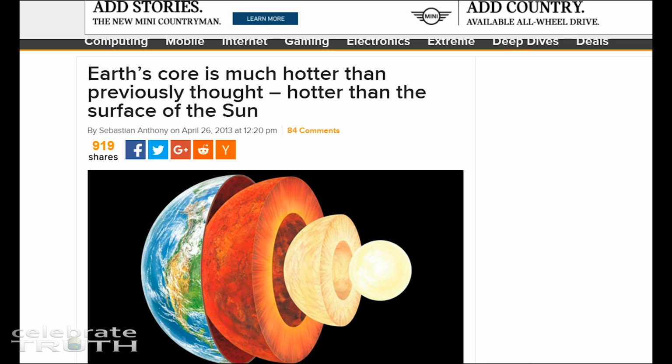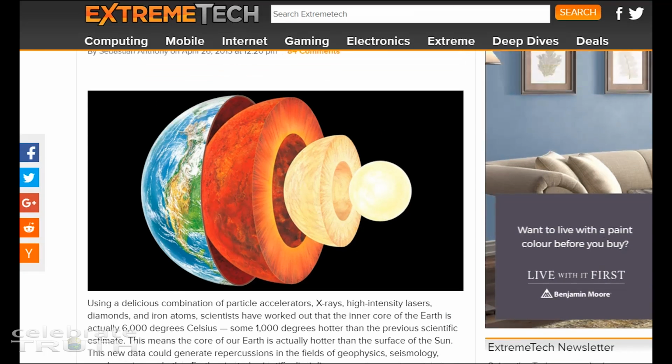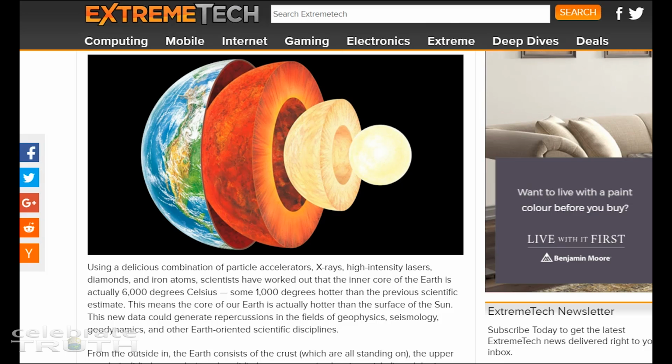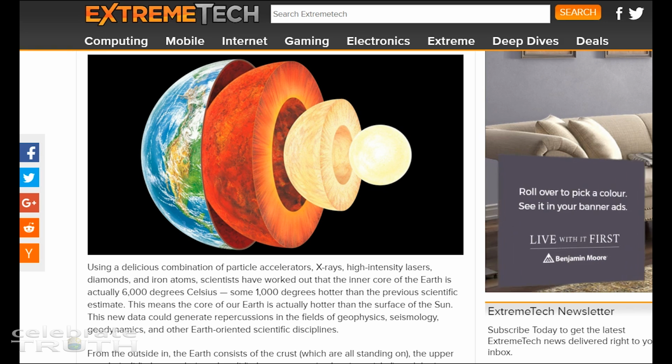Earth's core is much hotter than previously thought, hotter than the surface of the sun. Now, for anyone who wants to look up the temperature of the sun, I'm just going to tell you right now, it's hot. Hot, hot, hot. You go out in the sun, we're supposedly 93 million miles away from the sun, is what they tell us, and yet they say that if we were a fraction closer to the sun, we would all melt.